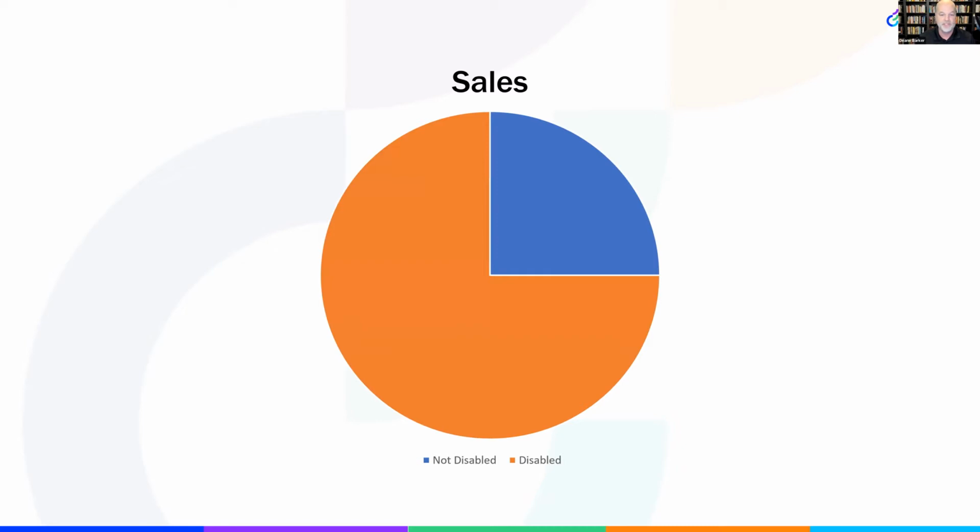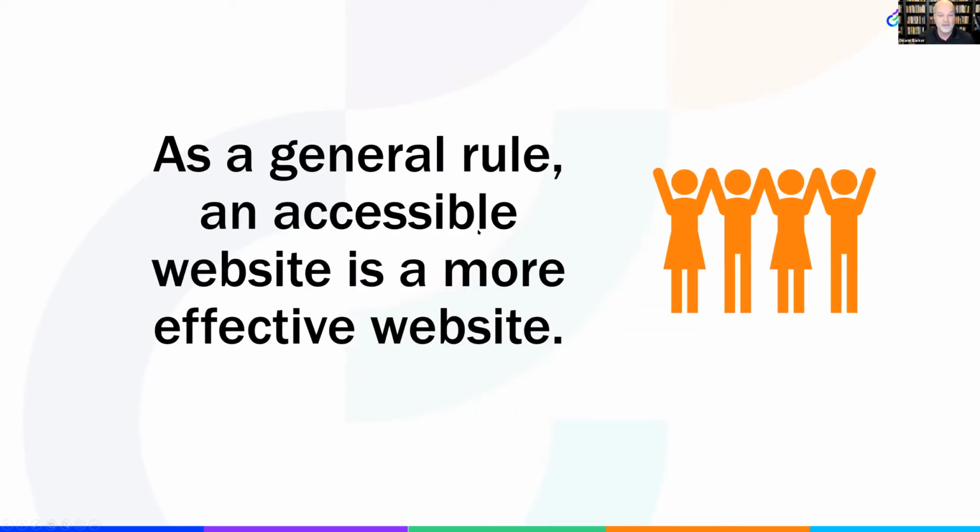And what I've come to understand, I've been doing web development since about '95, is as a general rule, I think it's very safe to say an accessible website is a more effective website for everyone. By taking accessibility into account, you not only make your content accessible to those suffering from some type of disability, but you really make it more effective for everyone.